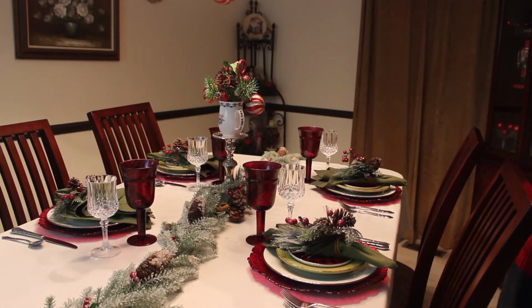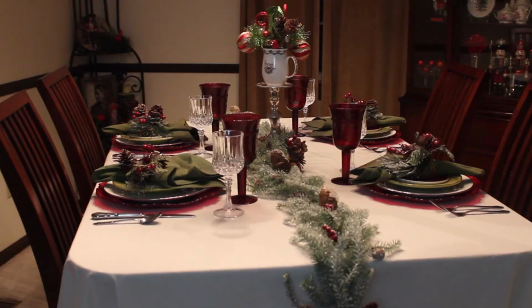He took his senior year abroad at Essex University in England and had the opportunity to go to Harrods Knightsbridge in London and brought that back for me. And the garland I picked up from Hobby Lobby. I really feel like the garland complemented the napkin rings.